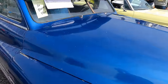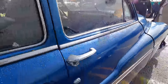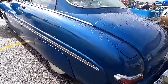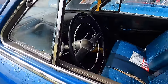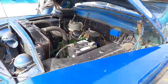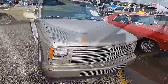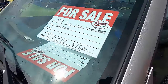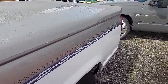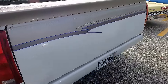This 50 Mercury, 21,500. Careful on that one. Looks like he's trying to bring the hood up on it. Well, it won't get any more rich than it is. No, we're more into the house. Yeah, this OBS 91 Chevy. It's like it was modified when it was newer, soon afterwards. I think I'm far enough from the music. I'll keep the clip going. Check out the graphics on this one. And it's got the billet wheels and all. Your 90s throwback.